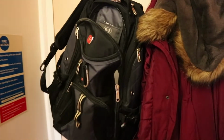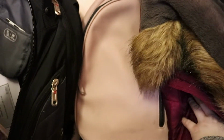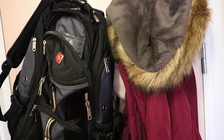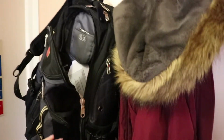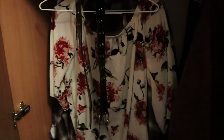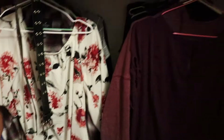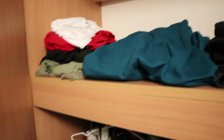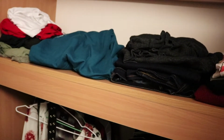On the back of my door here, I have got my backpack, a coat, along with my going-around-town backpack. That one I got from Primark for about $10, so it was super cheap, because I don't like carrying this one around with me everywhere. Next to it, I've got my closet. It actually holds a lot of stuff, so I was pretty impressed with that. Just random clothes in there, and then my shoes along the bottom, and my t-shirts and sweatshirts and sweaters and jeans and all that stuff along the top.